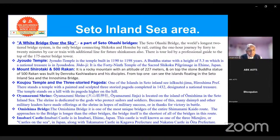Okay. Gujo Temple and the 3-storied pagoda. One of the islands in the Seto Inland Sea is Ikuchijima, in Hiroshima Prefecture. There stands the temple with a painted and sculptured 3-story pagoda completed in 1432, designated as a national treasure, and the temple stands on a hill with the pagoda higher on the hill.